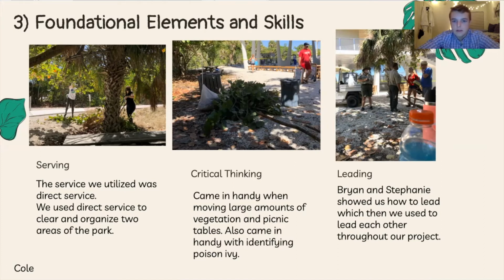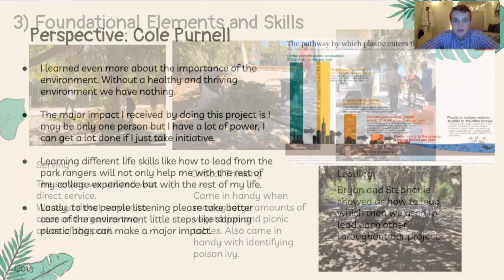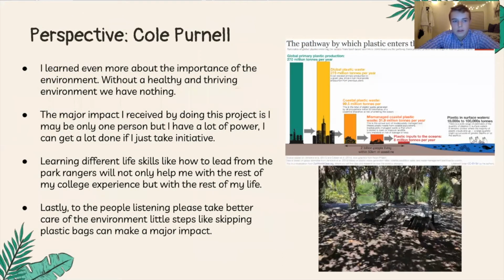And lastly, the last skill is leading. Brian and Stephanie, shown above, showed us how to lead and just gave us the foundational steps of how to lead each other. And we used that skill to lead each other throughout the entire project, completing assignments that the park rangers gave us. The perspective I learned a lot more about the importance of the environment.